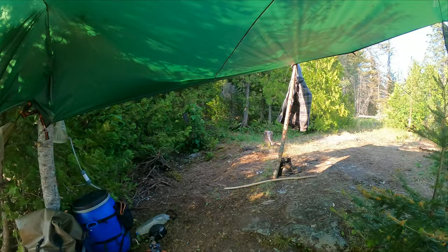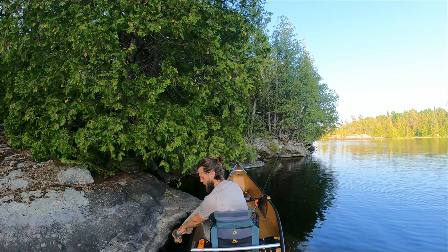Well, except for my walking stick. When getting out of the canoe, never step on the wet part. When you step on the dry, you're gonna have 10 times more traction.